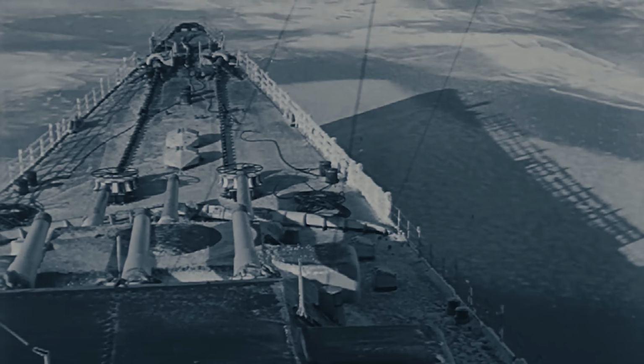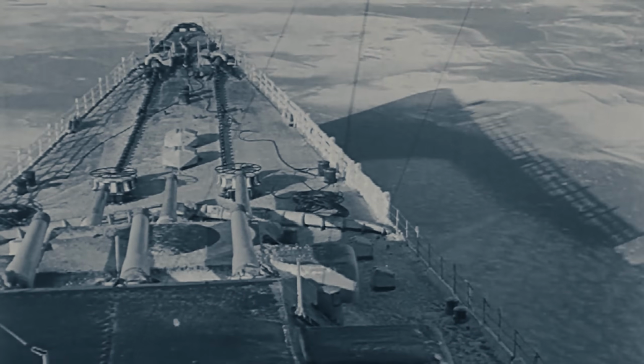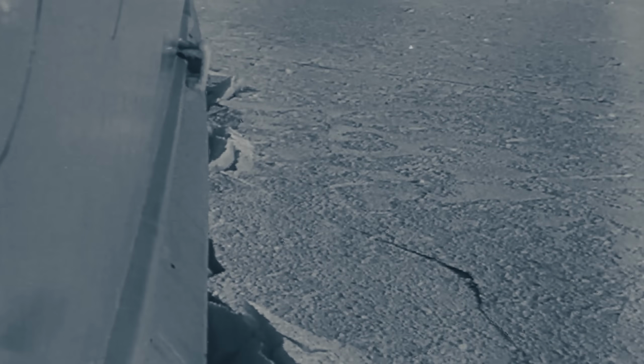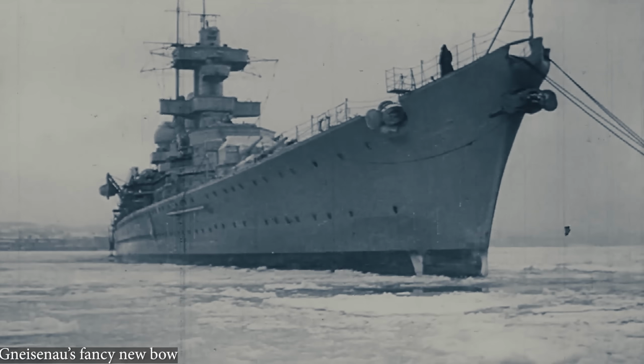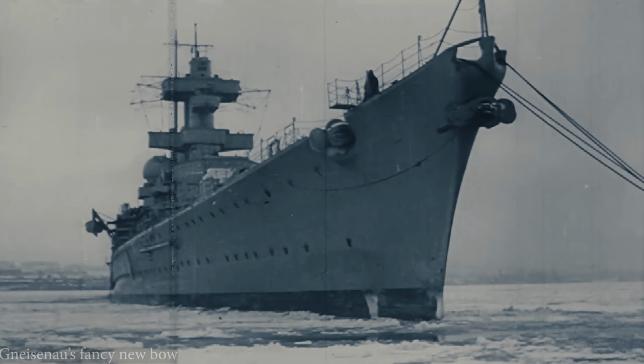Now, this was obviously not okay, and it became pretty obvious that some serious modifications were needed. Scharnhorst and Gneisenau were both held up while their bow section was redesigned. The old, straight stem was cut away, and a new raked shape was added instead. The anchors, which had sat in hawse pipes on the side of the hull, were moved to sit up on deck because, with decks awash, they were likely to be ripped away.